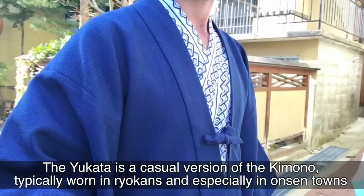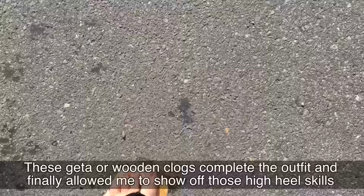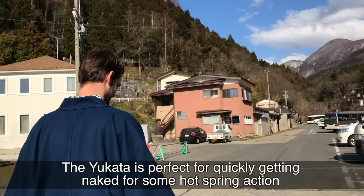The yukata is a casual version of the kimono, typically worn in ryokans and especially in onsen towns. These geta, or wooden clogs, complete the outfit and finally allowed me to show off those high heel skills I developed back in the 90s. Literally meaning bathing cloth, the yukata is perfect for quickly getting naked for some hot spring action.